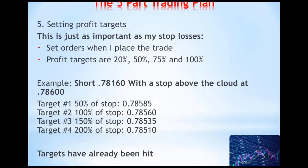Finally, setting profit targets. This is just as important as my stop loss. So I set my orders when I place the trades, and my profit targets are going to be 50%, 100%, 150%, and 200% of my stop loss. By using my stop loss to calculate my profit targets, I am ensuring that I'm getting a good risk versus reward setup.